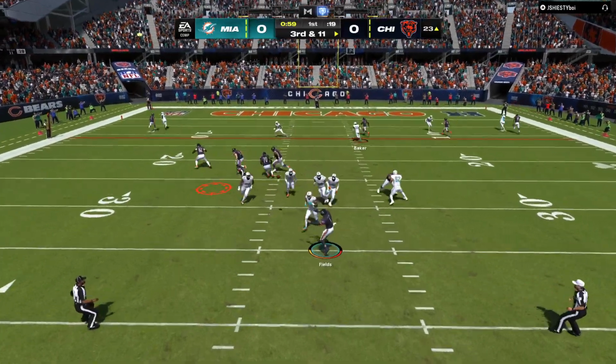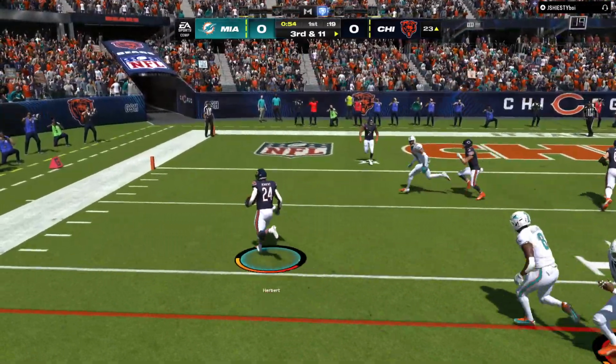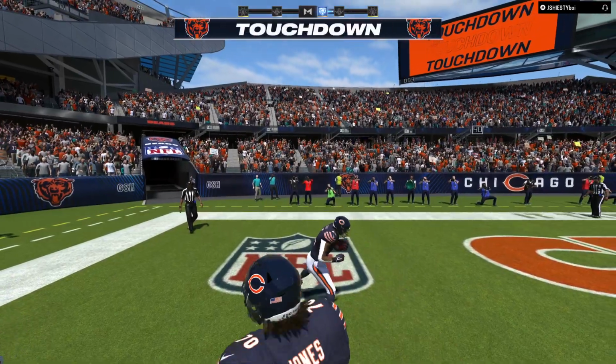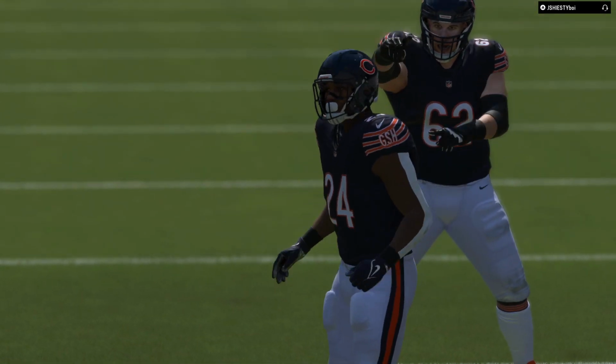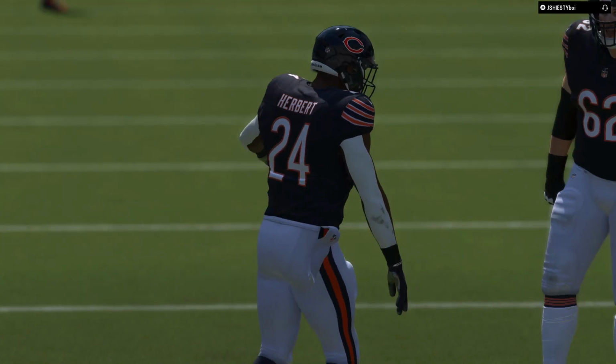Now it's Fields. They'll set up the screen for Herbert. He's got room to roam. Touchdown! Khalil Herbert, 23 yards for the touchdown. And the Bears will jump on top with the game's first score here this afternoon.